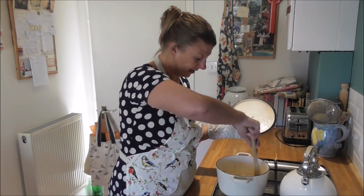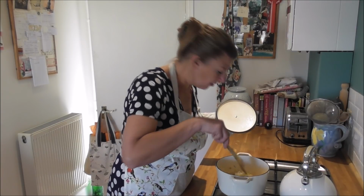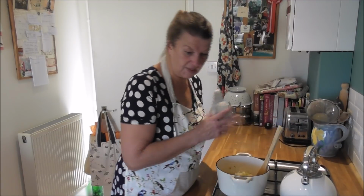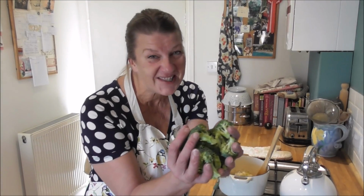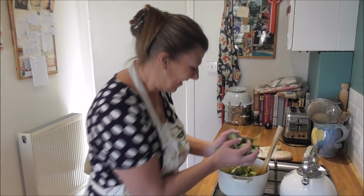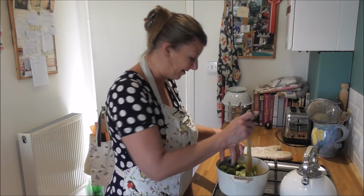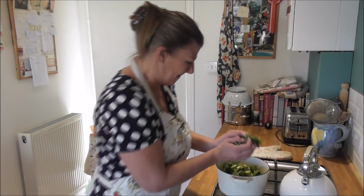Let's see how this is getting on. Oh, I wish you could smell it. Right, let's get these gorgeous green bits in. Look, isn't it just beautiful? The colours of vegetables just send me into paroxysms of delight. And we're going to get all this spinach in. I'm going to blooming well try.